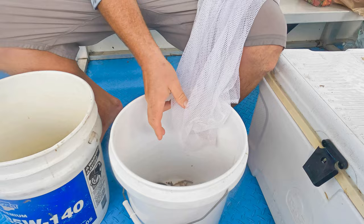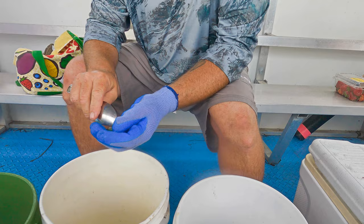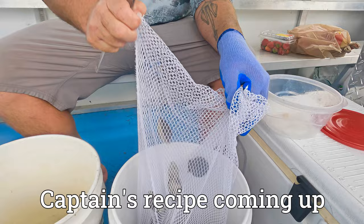Our captain showed us how to clean them. Most people use a knife, but he used a big spoon. Yeah, I'll give you a bigger one. This one's not the best example. The captain also gave us a good recipe, which I'll show in a minute.